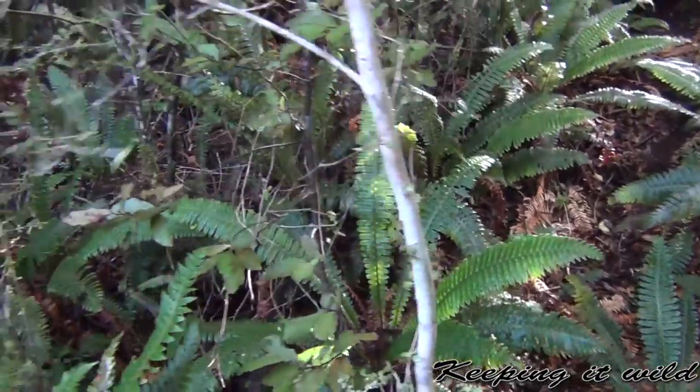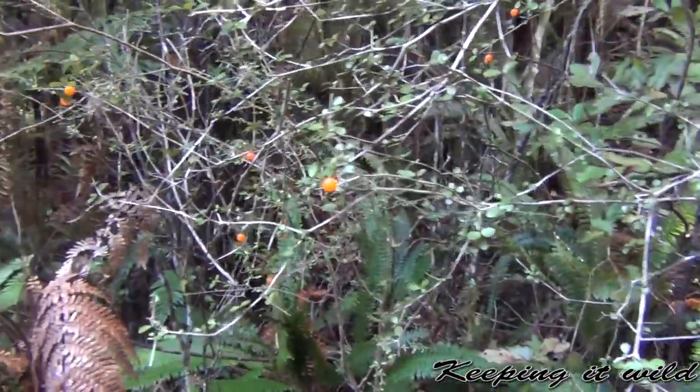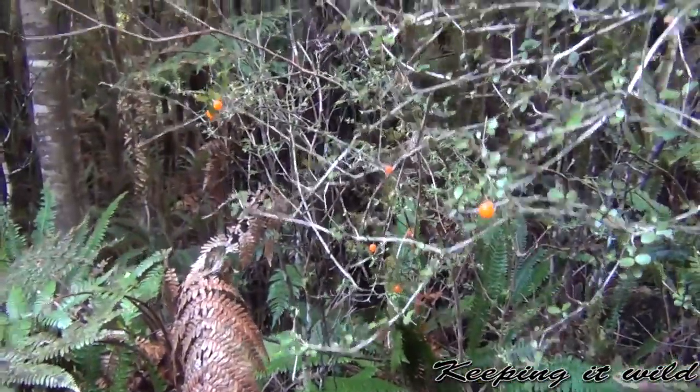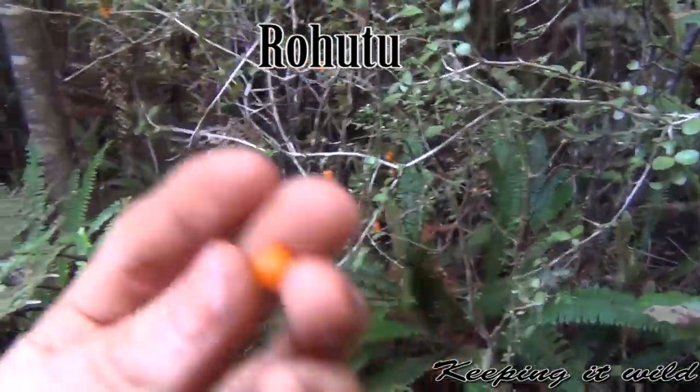This tree here is called a Rohutu tree. And it's got a few berries on it. They don't taste too bad either, they're quite juicy.